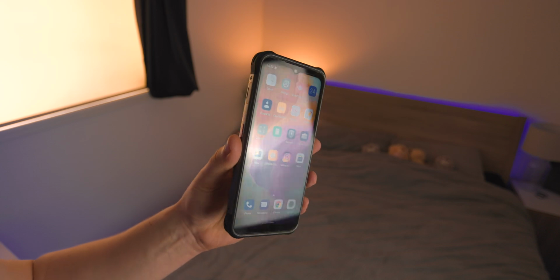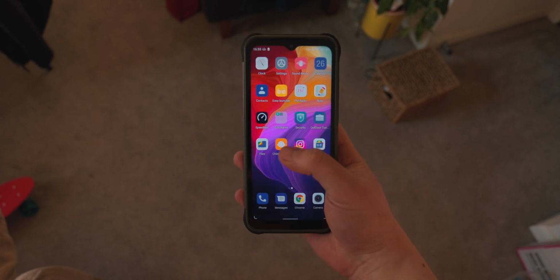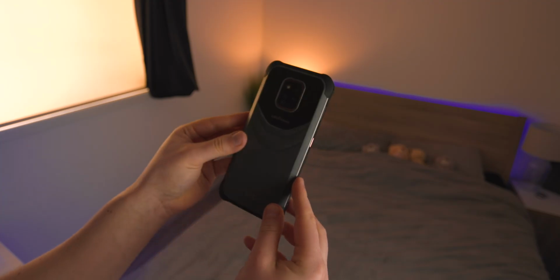Buttons are tactile. You're getting a fingerprint scanner in the side here as well. This thing actually works, I would say 9 out of 10 times. It's pretty accurate. It's not the fastest thing, but you know what? It's actually not too bad. It's definitely usable. It's not frustrating, if that's something you might worry about.